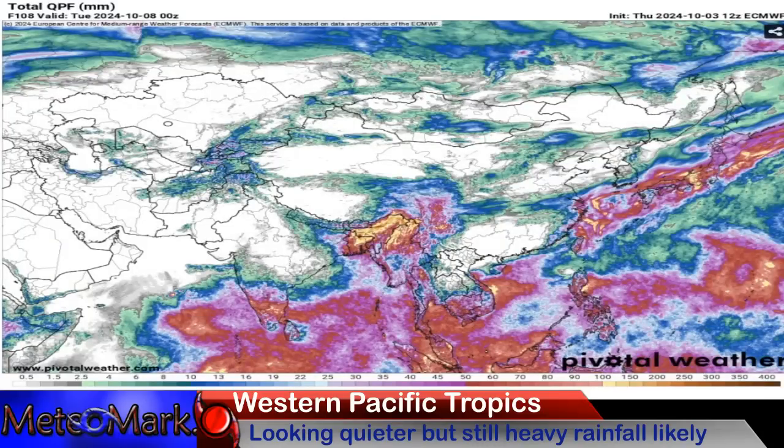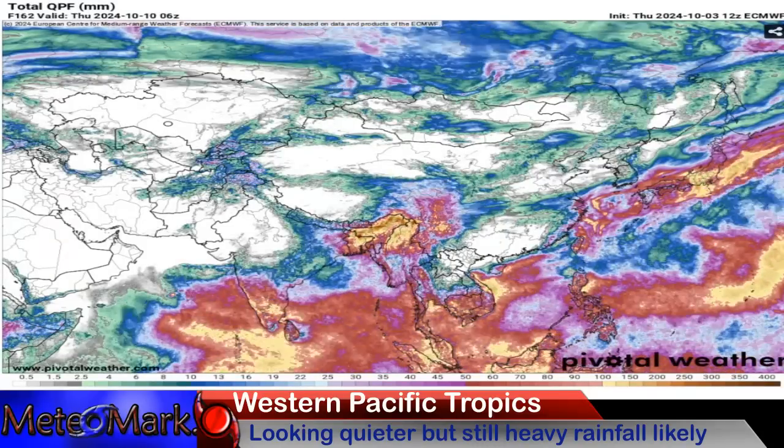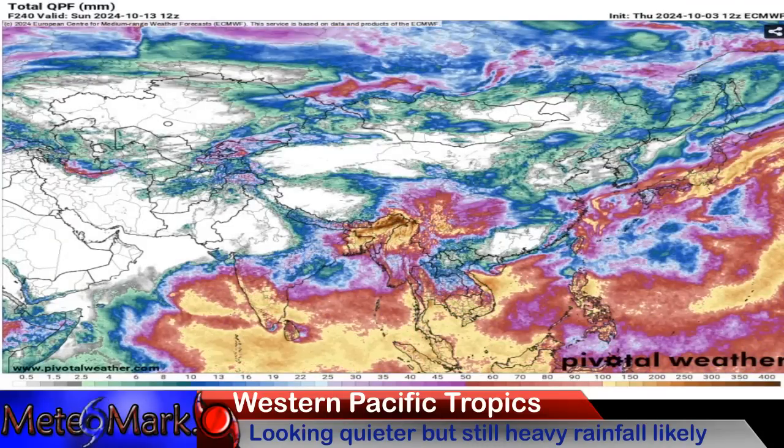Additional 70 to 100 millimeters likely. That's 3 to 4 inches on average. But look at this. Much of the rain's going to get hung up here. Just look at the Korean Peninsula, South Korea. Not too bad, maybe about 16 to 25 millimeters, but look at central and southern Japanese islands here.